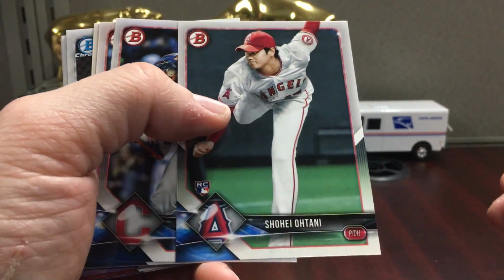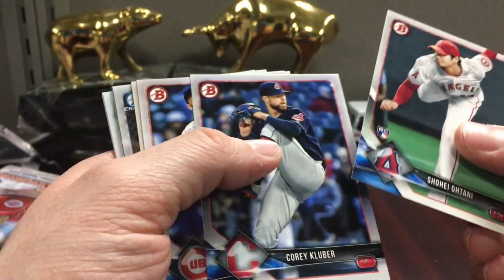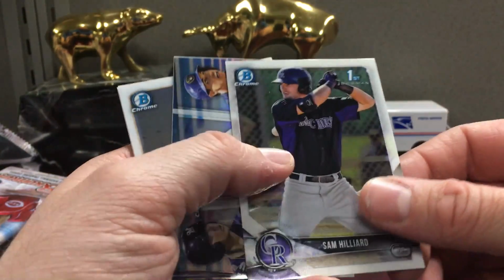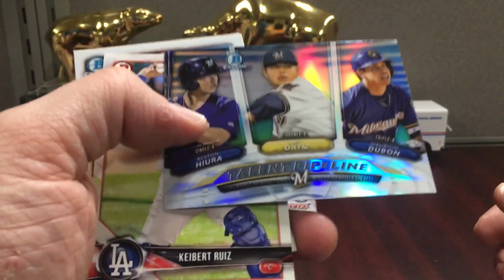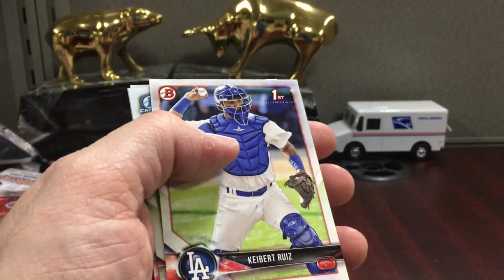Here's another Shohei. Now, when the packs are mixed up from different blasters, you might hit the same rookie back to back. So it's cool to get a couple Shoheis in on these. I think that card's worth about $7 raw. So if you slab to 10, it's probably about a $30 card. So if you slab some of those, you can get some value back on these breaks if you're into that.